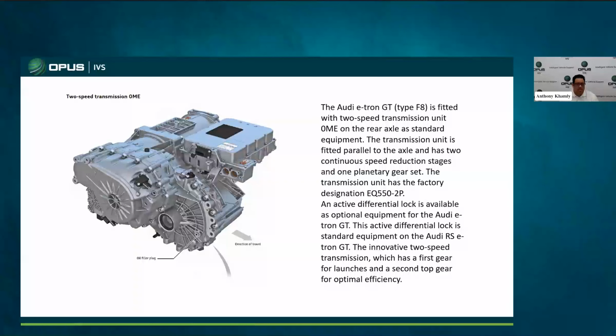The 2-speed transmission has a first gear and second gear, right? Because it's 2-speed. The first gear is used for launching the vehicle and getting it up to speed. The second top gear is used for optimal efficiency. So once the car is moving, it switches to the second gear for better mileage and as far as going through the battery itself.